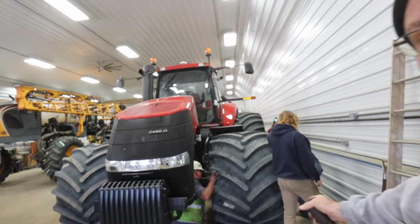Got one stud to put in the front wheel. No, not me, but a stud in the tire. Then we'll be done with this one.